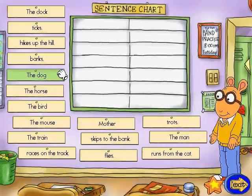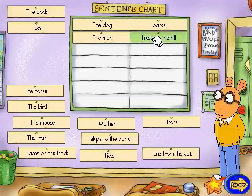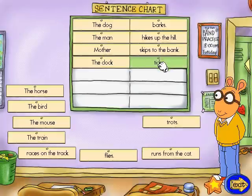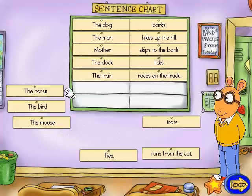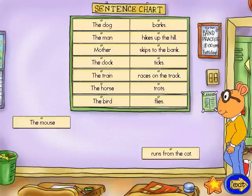Go ahead and choose a card. The dog barks. The man hikes up the hill. Mother skips to the bank. The clock ticks. The train races on the track. The horse trots. The bird flies.